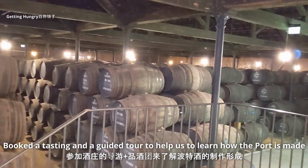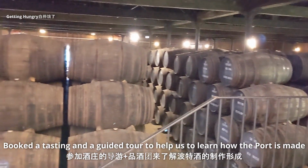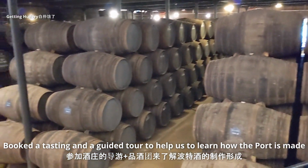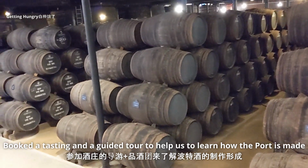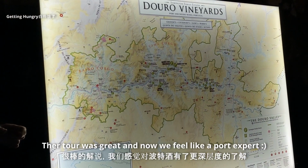Produce around 1.5 million liters. Let's hope that'll be enough for you for that. Cross our fingers. Feel free to take pictures, right? During the tour. In Portuguese, it rhymes. Makes it a little bit funny.